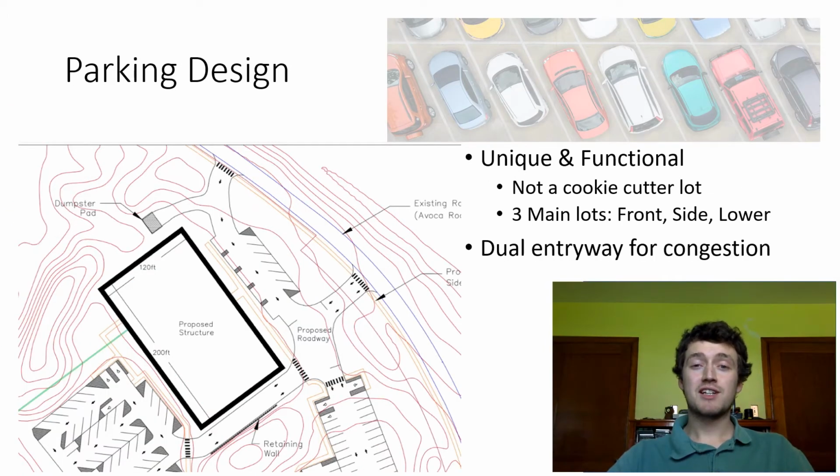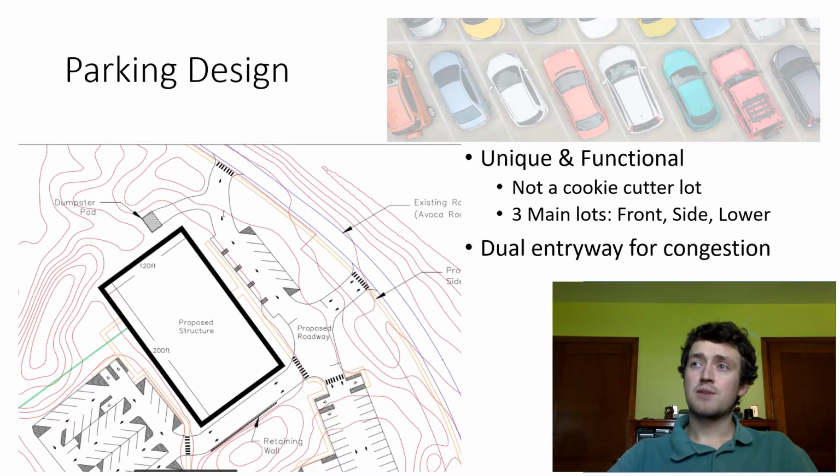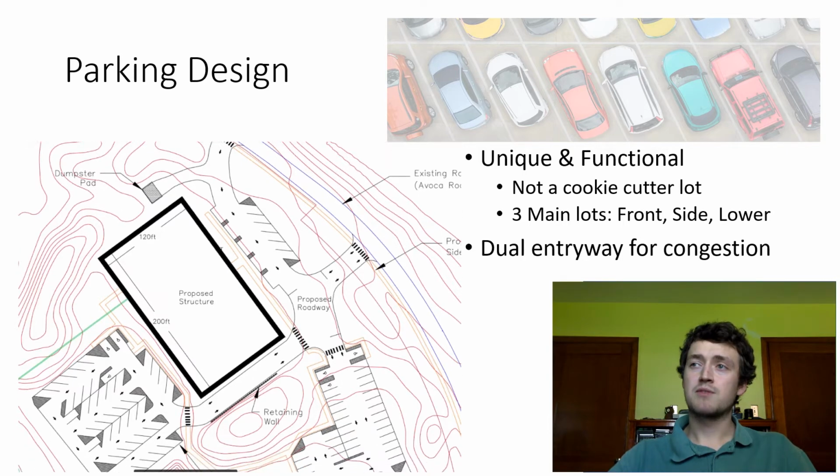Now, looking into parking design, we decided to make a more unique flow in our parking lots rather than just a cookie-cutter large parking lot that you would find, say, at Walmart, Kroger, or the like. So looking at this video, we see that we have our main entrance, our side entrance, and our front parking lot, our dumpster pad, which is out of the way from all parking.